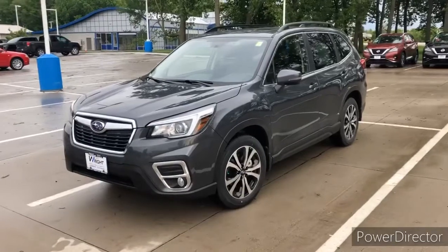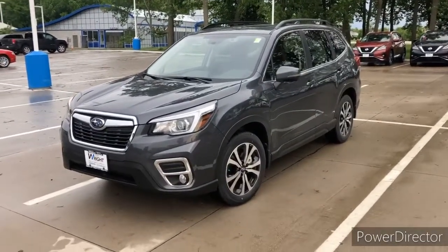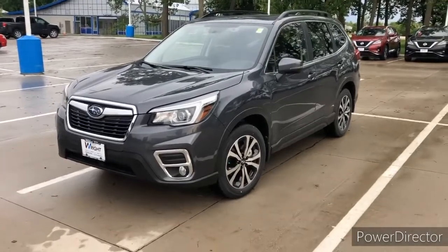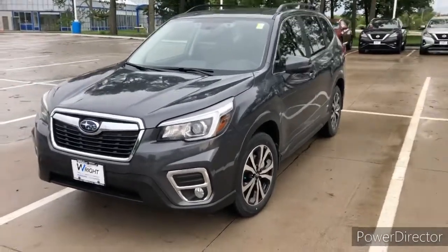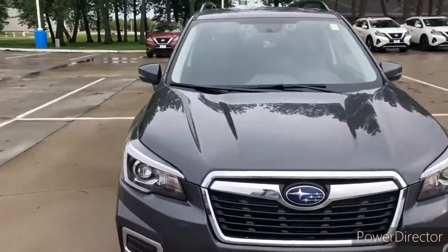Just sending you the video on the Forester that we just drove around. First impression on this, man, is that this thing looks beautiful right now. I love how sleek this looks, the chrome accents all over the vehicle, very nice looking. But what really should be first to go over is the safety, right?